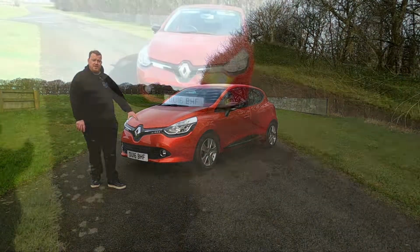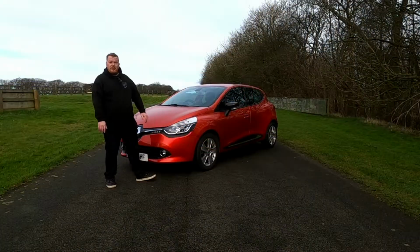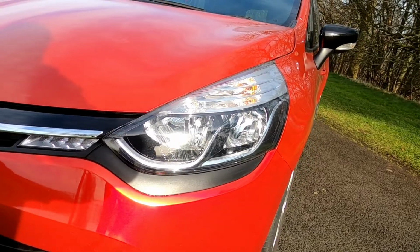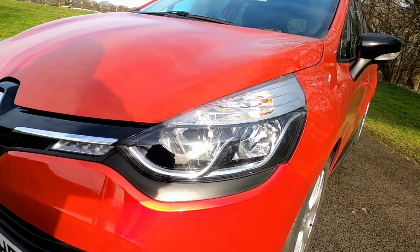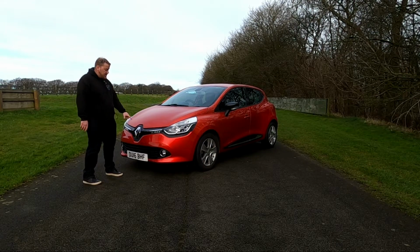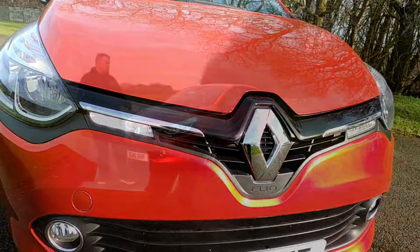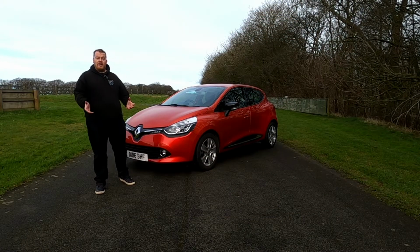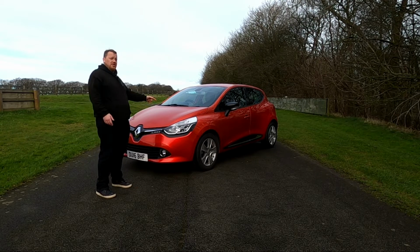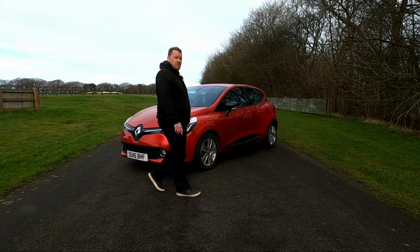Now, it's this front end. It's really visually appealing. You've got really nice, steeply angled headlights. These are Renault's trademark C-shaped full LED headlights. You've got the daytime running light, fog lights. You've got a really nice narrow front grille that comes with this large Renault badge in the front. It just all adds to the front end. It's nice to look at. It's really well styled, and it also carries that on inside and also around the back. So come with me around the back and we'll take a look.